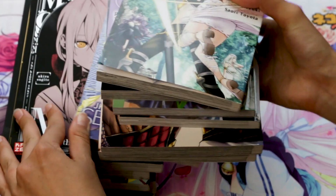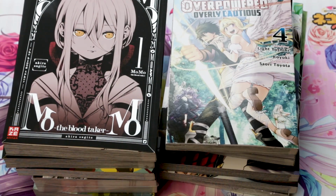And with this we have everything for this haul, or for this part, which is a total of 12 volumes.